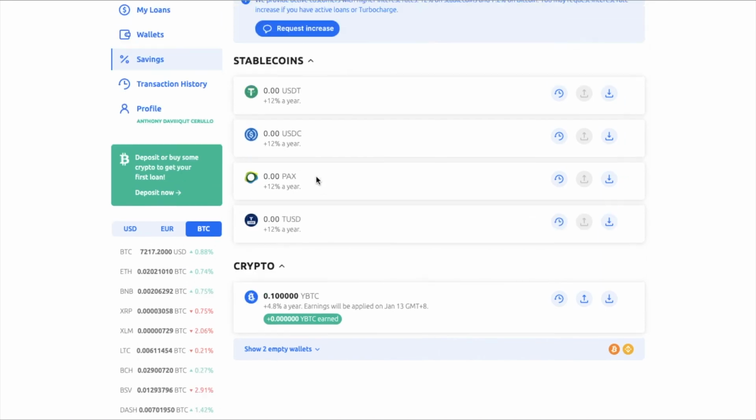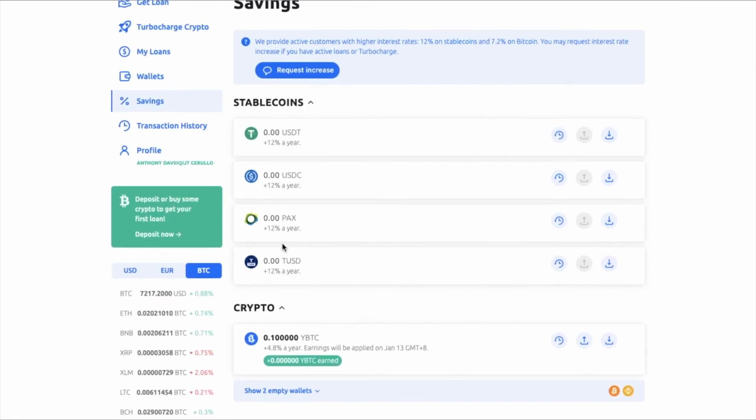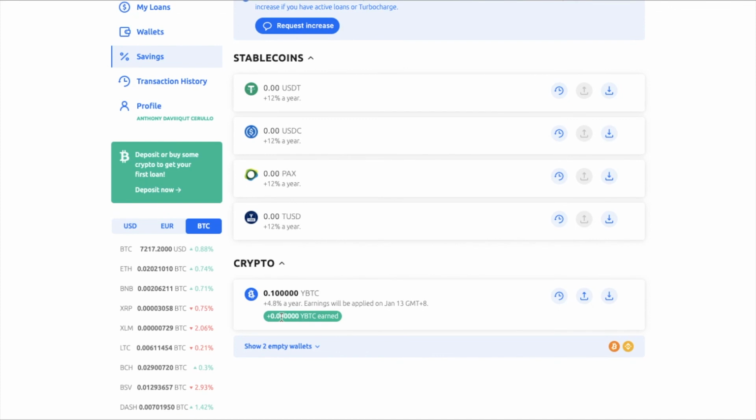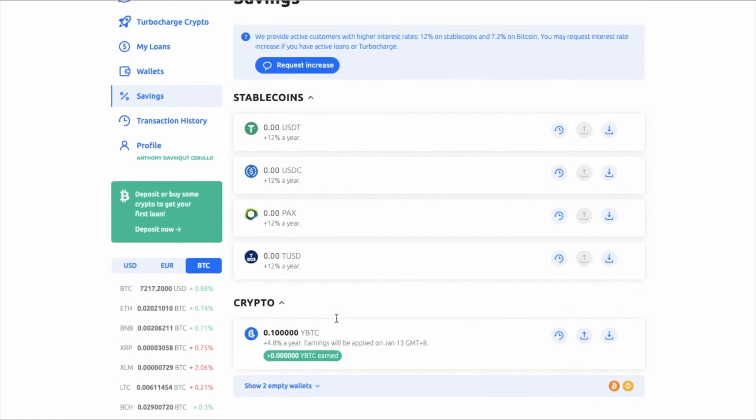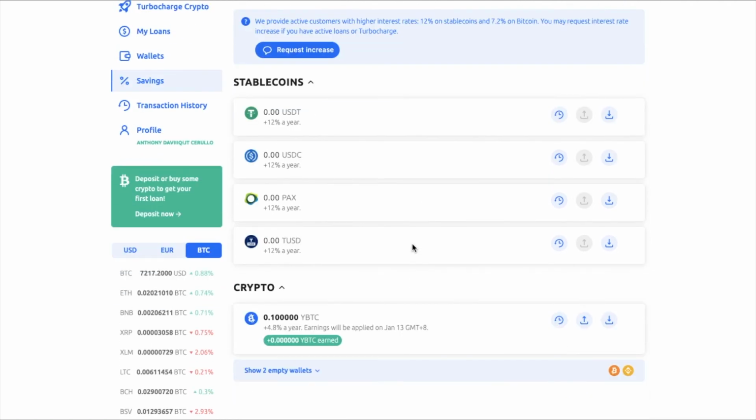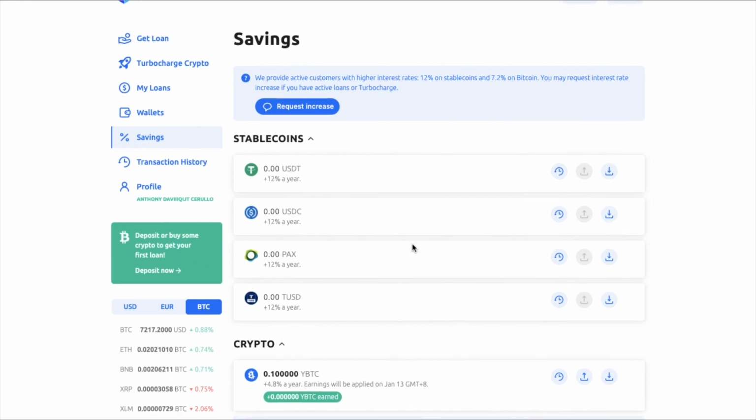There we go. Now you'll see in my savings account, I now have this amount in my YBTC savings account. Right now I've earned nothing because it's only been a couple seconds. But check back in a month and you'll see the earnings. And then that's great. You can just sit back, relax, make your crypto work for you, be a little more of an active hodler instead of a passive hodler. Everybody wins.